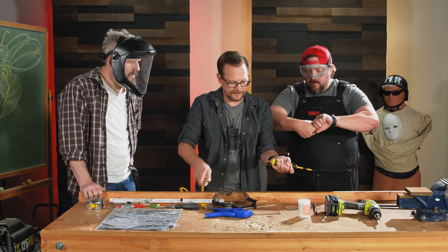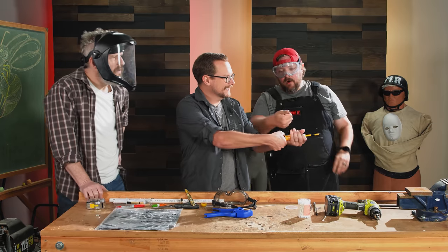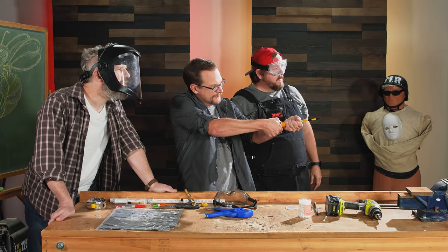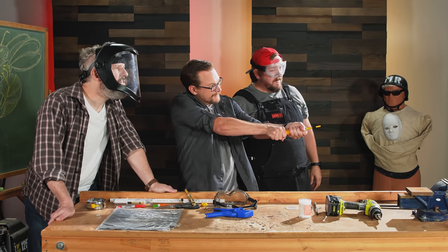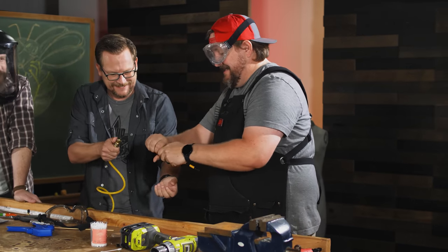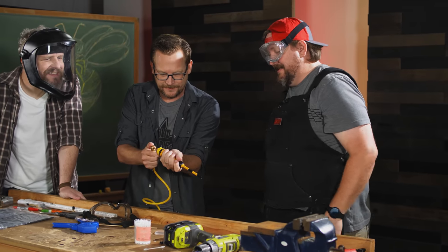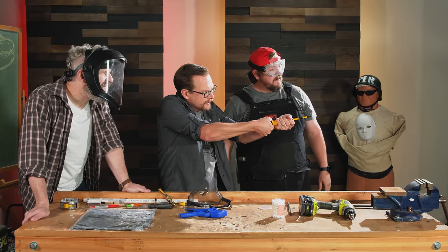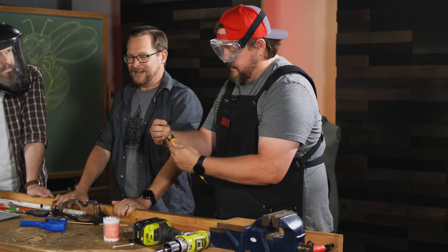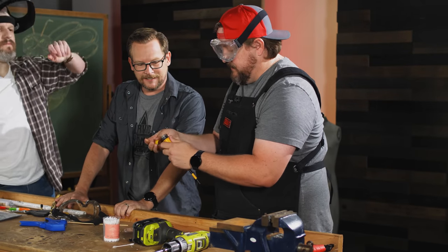Yep. And then break that seal real quick and real firm, like a good twist. Okay, I'm gonna try to hit that target. Yep. 3, 2, 1, twist. Oh. Nope. No, a little faster on the twist. All right, here we go. 3, 2, 1, twist. Piston problem? Yeah, maybe it just wasn't mashed up against it. Let me give it a shot.